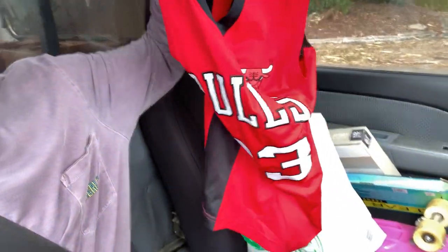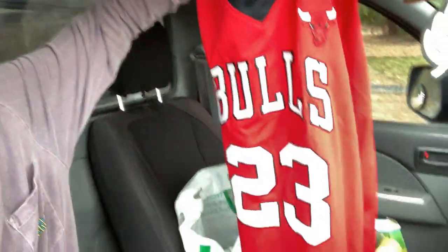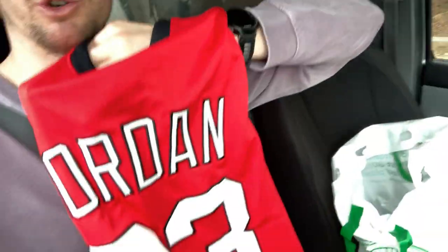I found this Chicago Bulls Michael Jordan jersey. So number 23, really happy with this find. It's got Jordan on the back. I think I only paid $5 for this jersey, and it's a size medium. I would have liked it to have been a large or an extra large, but geez, look, not being authentic or anything, I think maybe $20, $25 on Facebook Marketplace. And I paid a couple of dollars, so that's not too bad either.